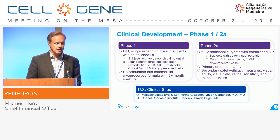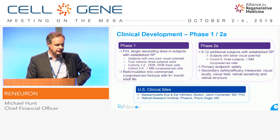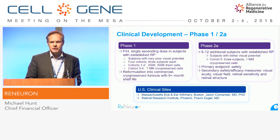The primary endpoint here, of course, is still safety, but in this part of the study, we're also monitoring a number of efficacy measures, including visual acuity, visual field, and so on. And it's been run in 2 sites at Mass Eye and Ear in Boston and Phoenix, under Jason Comander and Praveen Dougal, and we're delighted to have those KOLs supporting this program.